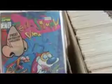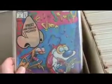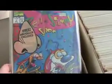Oh, and then we got some Ren and Stimpy. I loved this back in the day. Still do. This one's actually as well, like the Jurassic Park, still in its original packaging inside my bag and board for number 1.